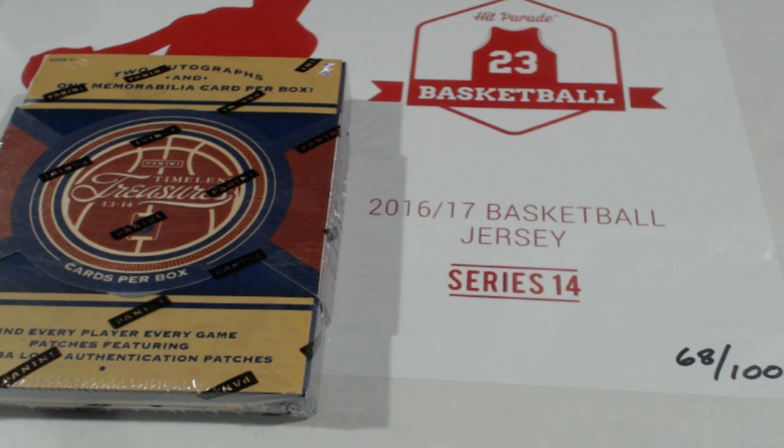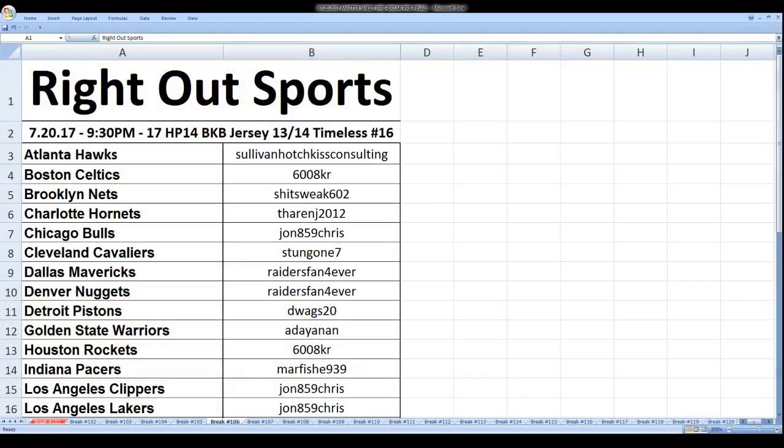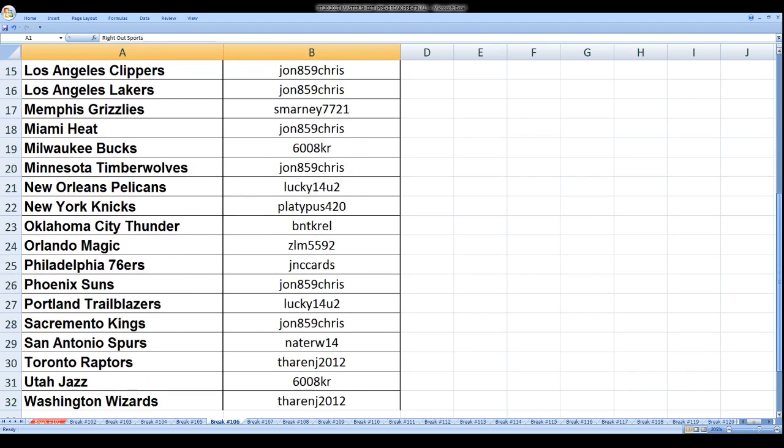All right, basketball jersey with some timeless. Number 16, Sullivan Hotchkiss, 6008. John with the Bulls. Stone One, Raiders fan. D. Wags, a day and man, 6008. Mary Fisher's husband, John, 859. Got the Clippers and the Lakers both. Smarty, 6008. John, Platypus. What's up, Platypus, with the Knicks? Cliff got the Pelicans. B&T Krell with the Thunder.